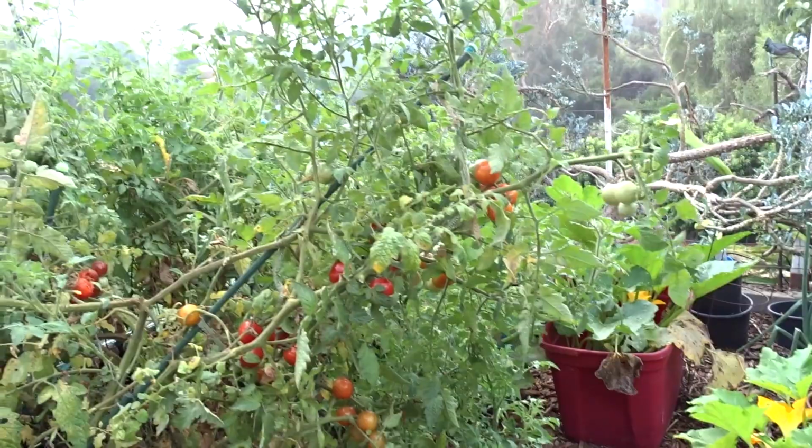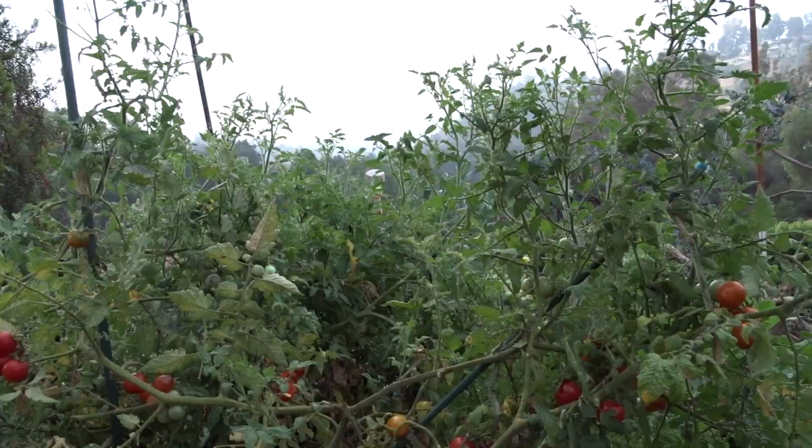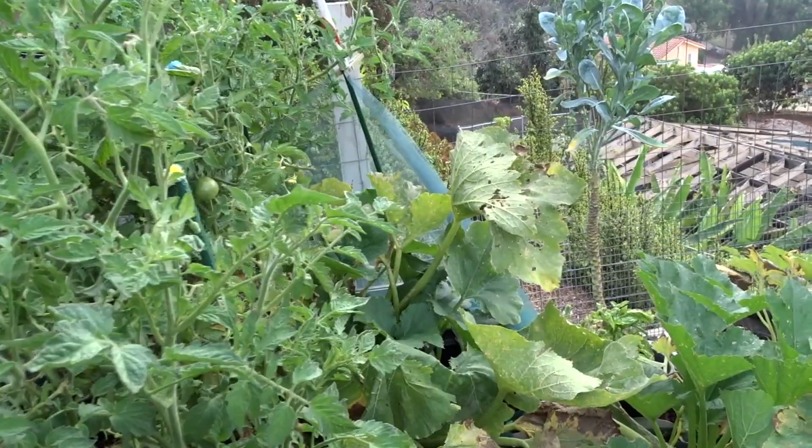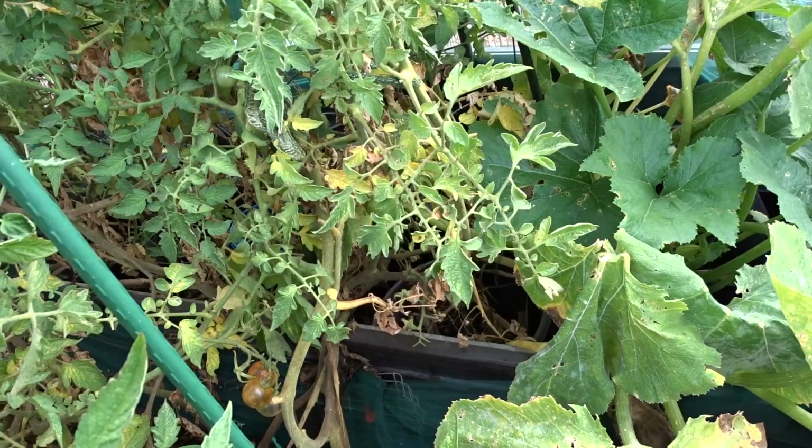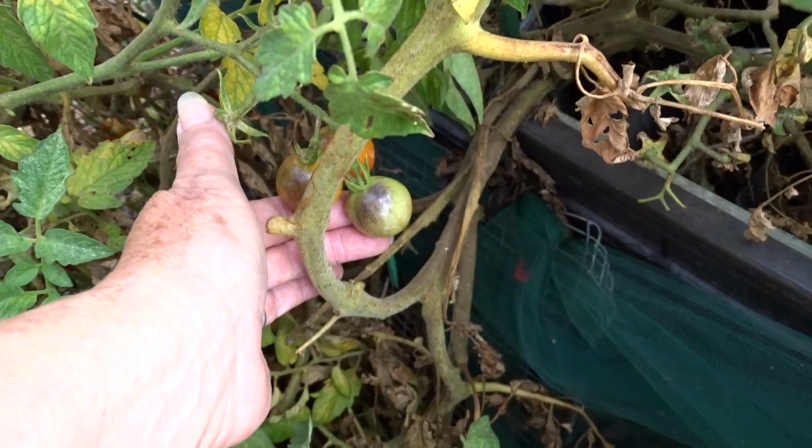Came up on its own, found its own spot in my container, which you can't even see right now. There is a container back there. Look at that. And this is just a tomato that was in there that came up, and it's massive. There's a bunch of tomato plants. I left them because I figured I'd let the strongest ones survive. Look at that. It's a hybrid, one of them, from a midnight snack. So it's kind of black, but not really black.